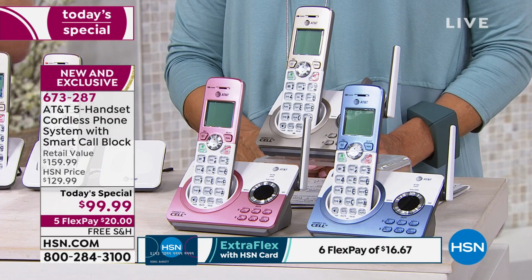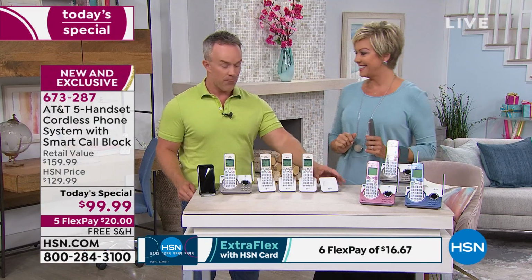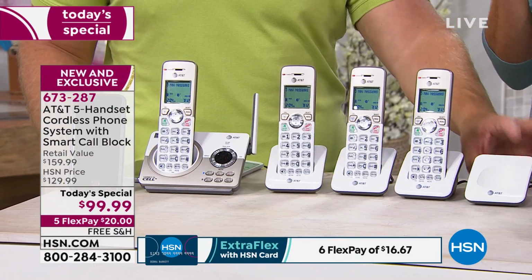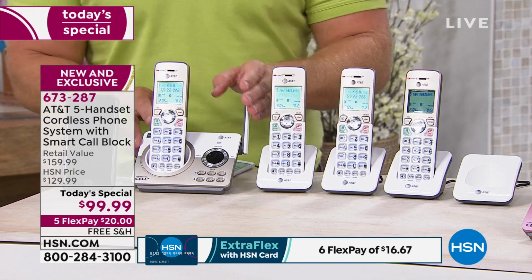So let me just take you on a quick tour of the entire system. Okay, good idea. So yes, you're getting 5 handsets. 4 of them come with the satellite, and all these satellite pucks just need a place to plug in. So it's one phone jack necessary? Just one phone jack, correct. These just need power. So at the nightstand, next to the couch, in the kitchen, out in the garage if you want, and here's your base station.